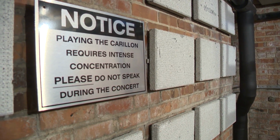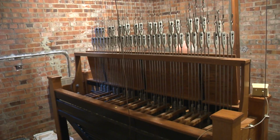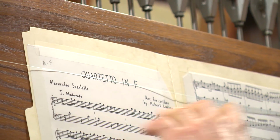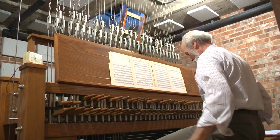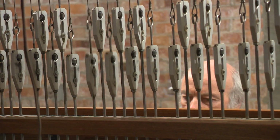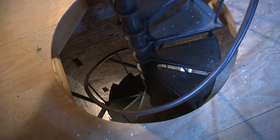The bigger challenge is not so much that you're depressing keys that are moving a couple of inches. The bigger challenge is to try and get something really musical out of what you're doing so that people that are outside can, in fact, hear and understand what it is you're doing. That's the biggest challenge. And then playing at a different place all the time, you have to adjust your ear to what you're hearing. Another challenge associated with the Carillon is actually finding one.